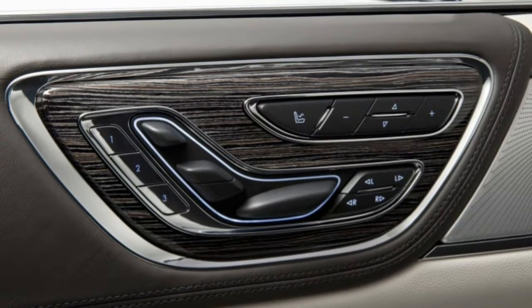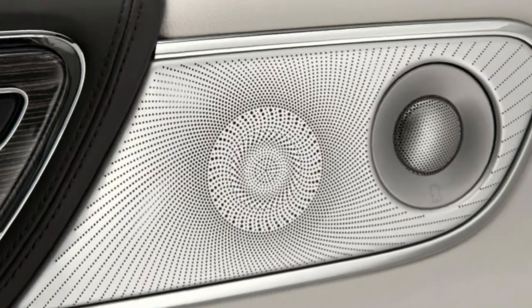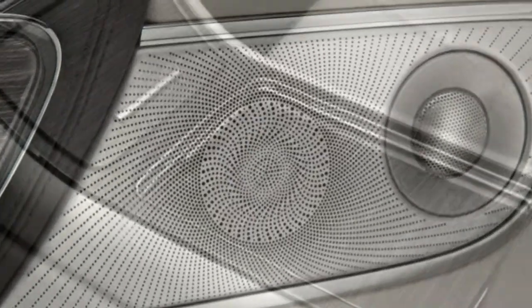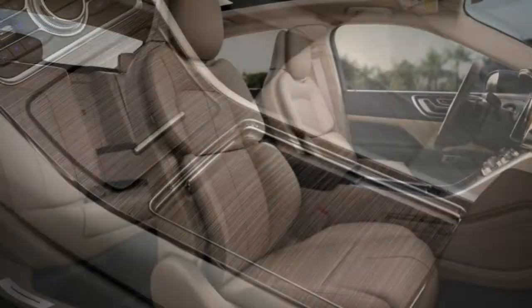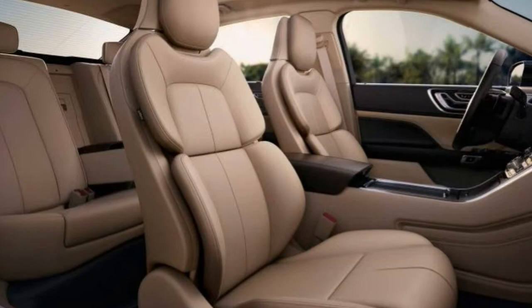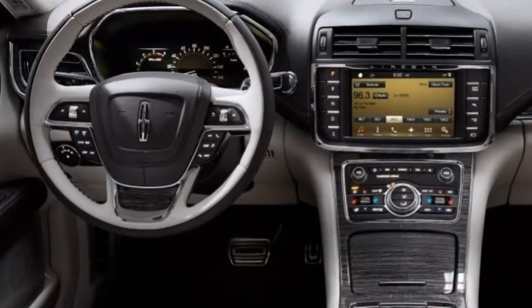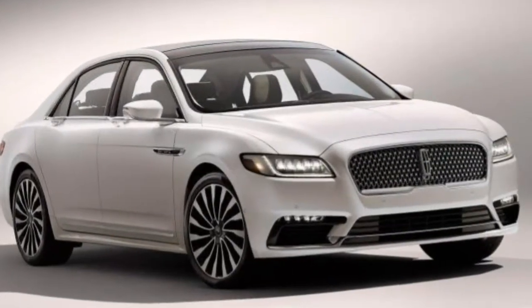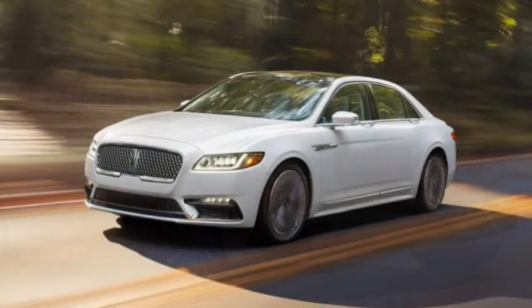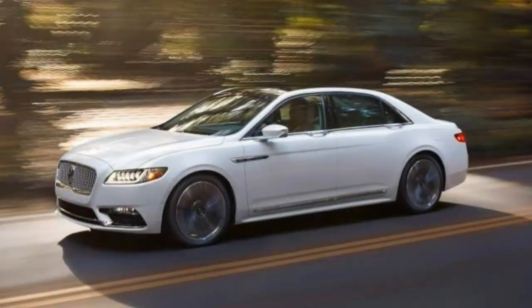2018 Lincoln Continental Review. The Continental nameplate has a long history for Lincoln. At its inception in the 1930s, it was intended to emulate the sleeker European design language of the day. While the 2018 Lincoln Continental is a far cry from the curvaceous coupe of the Art Deco era, its mission remains very similar: contend with European rivals.